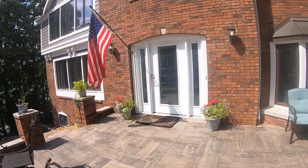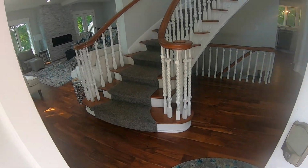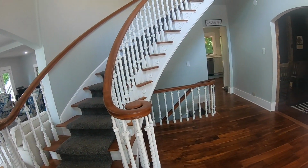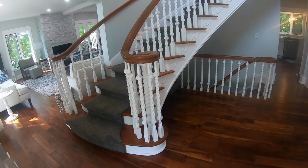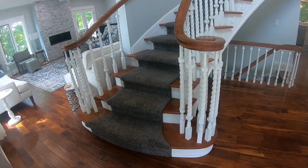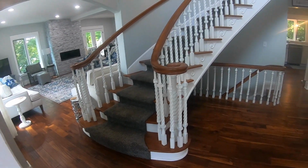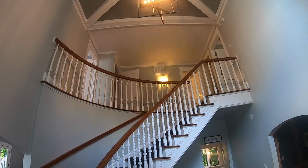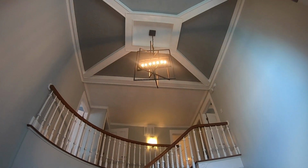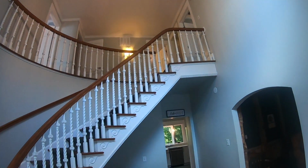So, let's go check out the inside. There was a lot of debate about this stairway and what to do with it to make it modern. And in the end, we just painted it white and added the runner in the middle, and we redid the railings, and we like how it turned out. It's pretty grand. There's our foyer. They've had to paint the ceiling up there, and that was quite dicey.